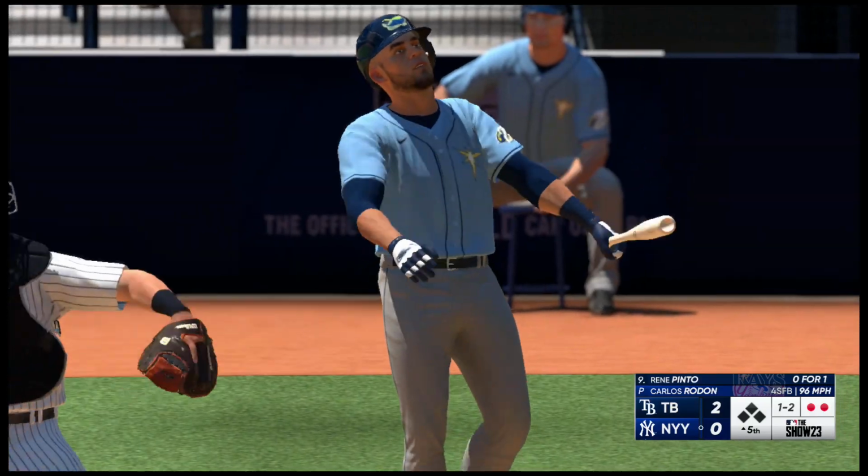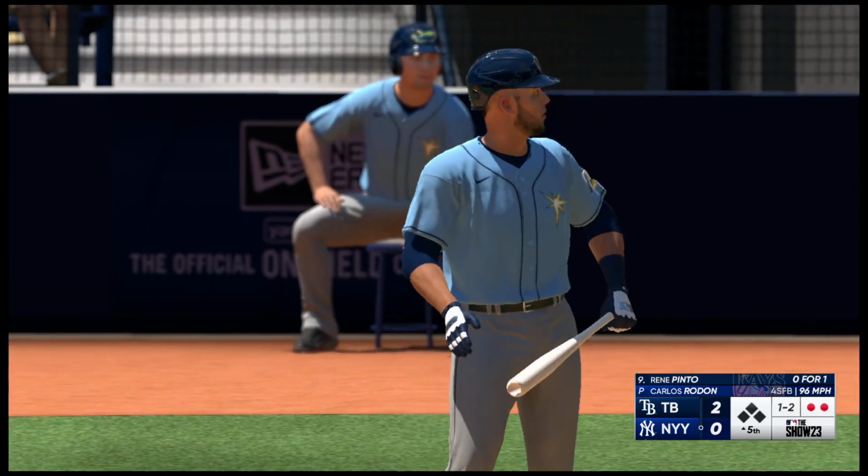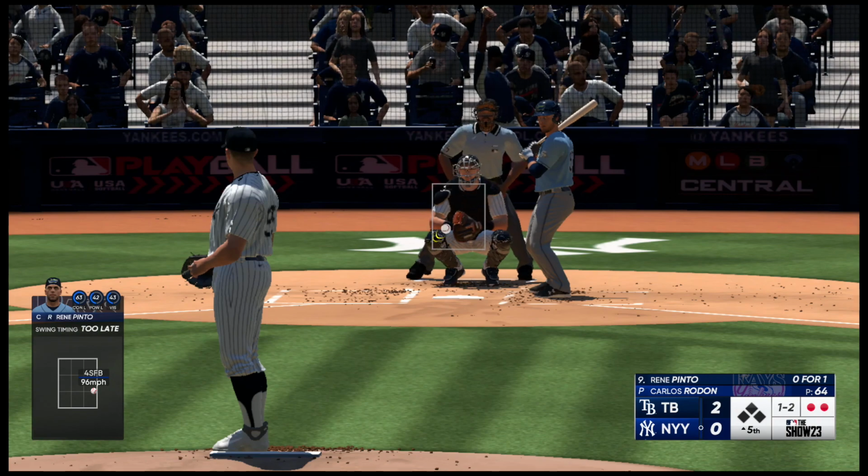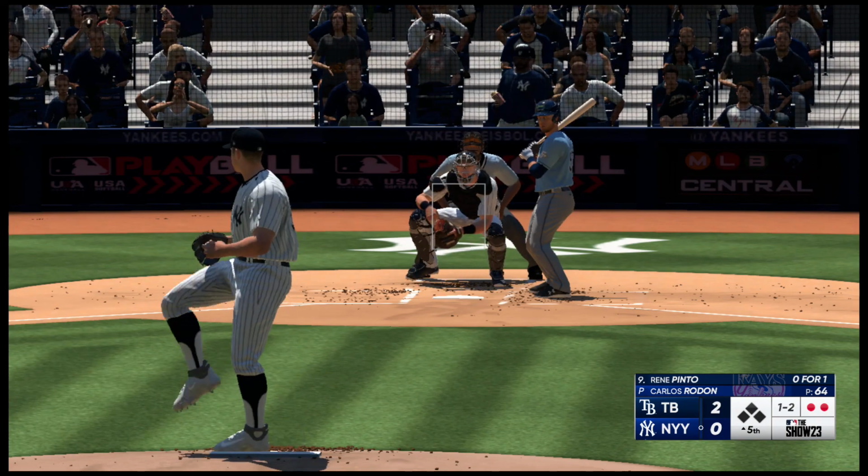Swing and a miss. Man, he was really tardy on that fastball. Great job of setting him up by throwing the curveball. Add some velocity to it on the next pitch. Can't catch up.